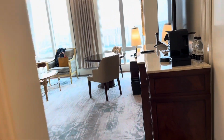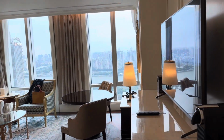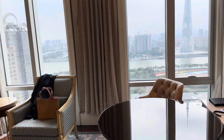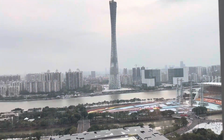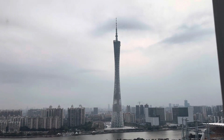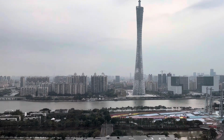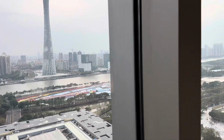Okay, so walking out, this is an overview of this Canton Tower River View room. Actually, let me show you the view first, because for this hotel, the view is what you pay more for. So this is the Canton Tower. We are quite good in location, facing directly the River View and the Canton Tower. It lights up at night, so I will show it to you again in the evening.